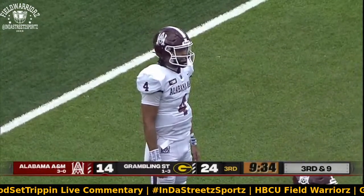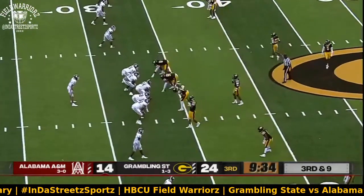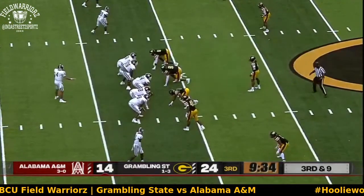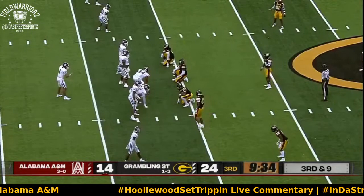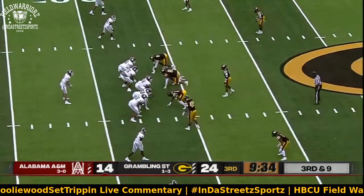Gary Quarles, third in the FCS in all-purpose yardage. He's averaging 166 a game. And outside of a couple of big runs in the first quarter, we haven't seen much from him. Third and nine now for the Bulldogs and Aquil Glass. You're right, Quarles had the first two drives he went well, and after that, it's been very, very slow. Very quiet.